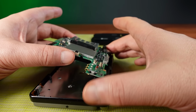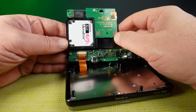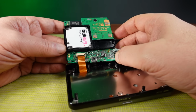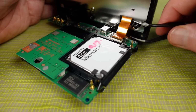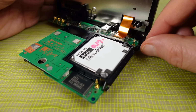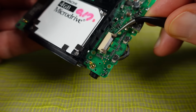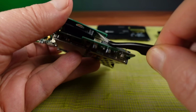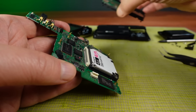Then the motherboard comes out, and we get our first look at that 4GB microdrive. But there's one more ribbon cable holding the board in, and this uses a different latch to the other two. It's always worth taking the time to very carefully unlatch these sorts of connectors. A broken latch or a torn ribbon would end this. And this latch lifts up from underneath, which is fairly uncommon. I now just have to remove this black plastic, which includes the SD card slot, and we're in.